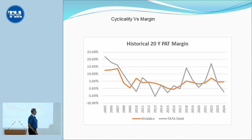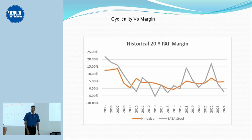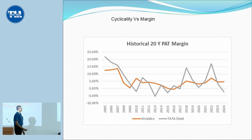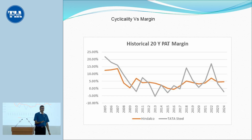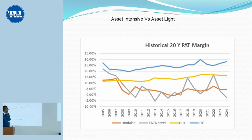But it is not consistent. There's no consistency. Hit it right and it works, otherwise you're out. So you'll have to understand that. Just by looking at one parameter, PAT margin, you will be able to understand the cyclicality associated with that sector. Now let's compare these two.